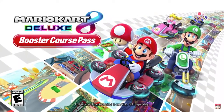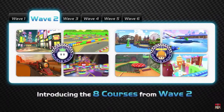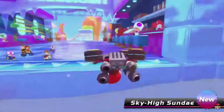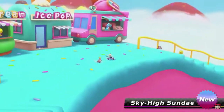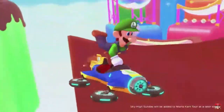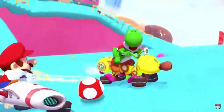That big jump shortcut doesn't change the fact that it's still an oval. I would legitimately trade that shortcut for a version of Sky High Sunday that uses a bunch of different variants from Tour. In fact, you can probably go and check out my video about changing up the laps of Mario Kart 8 Deluxe's Sky High Sunday to be like Tour. But it's still a decent track. It's like maybe B minus, C plus.